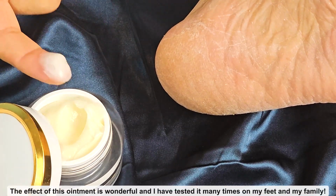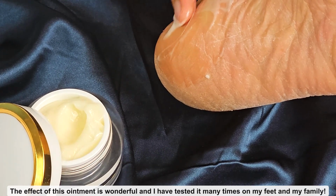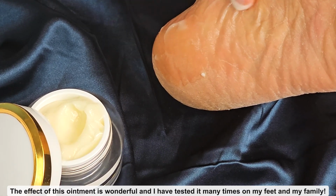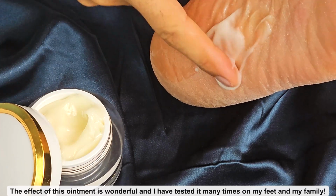The effect of this ointment is wonderful, and I have tested it many times on my feet and my family. It removes all cracks and dry skin layers in just 3 to 5 days.